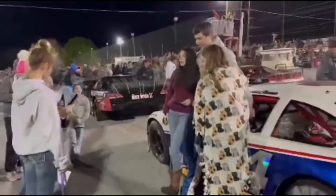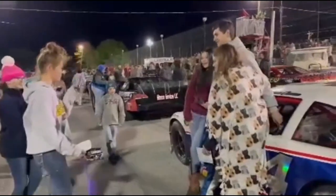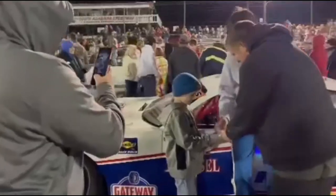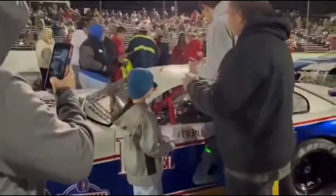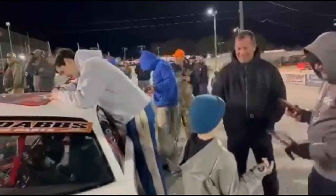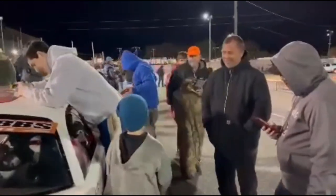Quick side note, this is pretty cool. This is the first real autograph session I've done. South Alabama Speedway and SRL National came and told us in the driver's meeting that we were going to do this. So I only brought a few hero cards thinking I wouldn't get very many people, but this was the highlight of my night, man. I ran out of hero cards. We gave away so many.